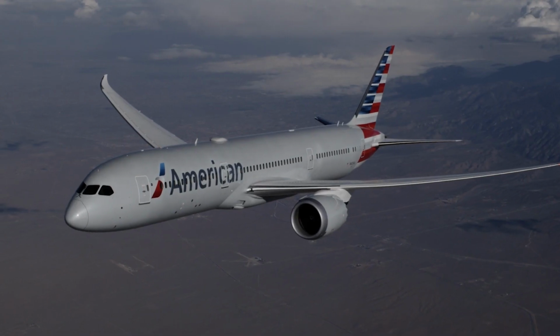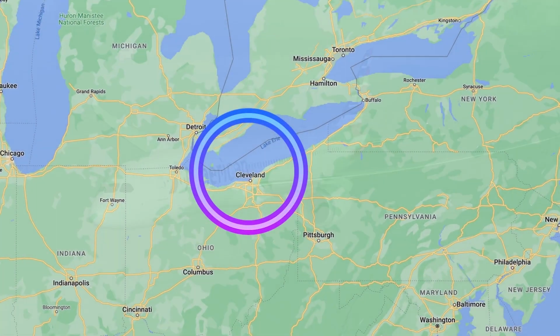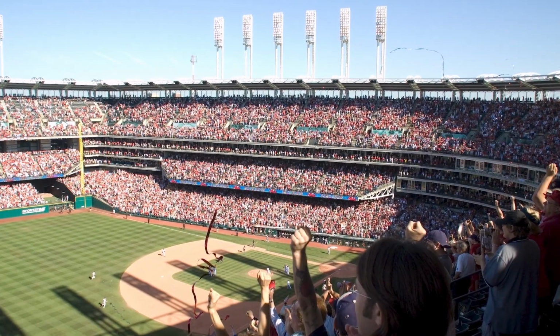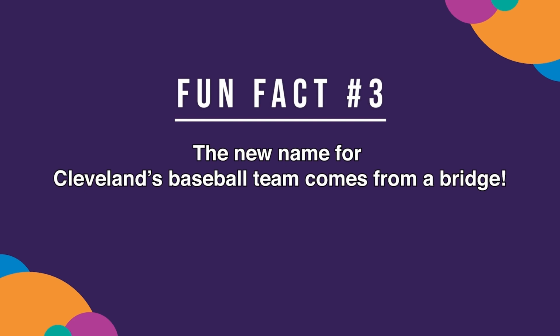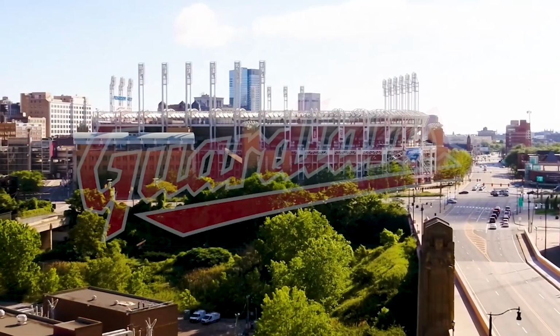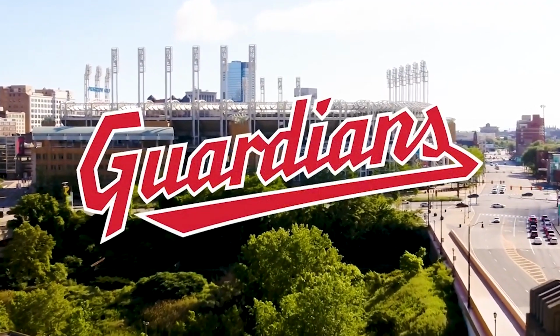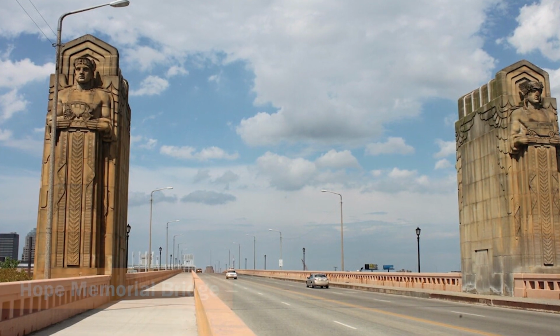I have something for you sports fans too, but we have to take our American Airlines flight to Cleveland, Ohio for it. Okay, baseball lovers! Fun fact number 3, the new name for Cleveland's baseball team comes from a bridge. The team formerly known as the Cleveland Indians now plays as the Cleveland Guardians. The name comes from special statues called the Guardians of Traffic on Cleveland's Hope Memorial Bridge.